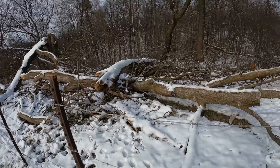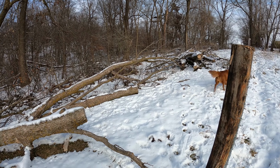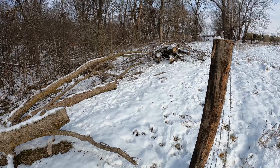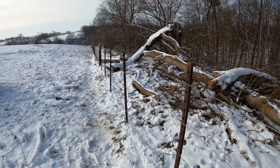We got the fence all fixed up. Rocket, come on. Luckily, with the boom on the JCB, I was able to return all that wood to sender. So, should be good for another week now.